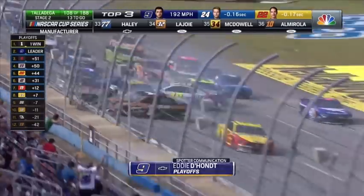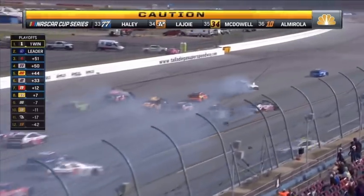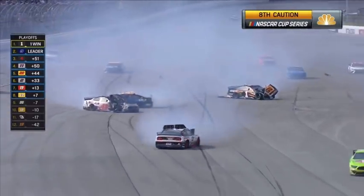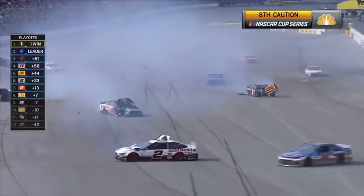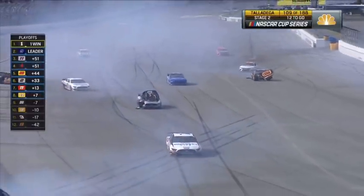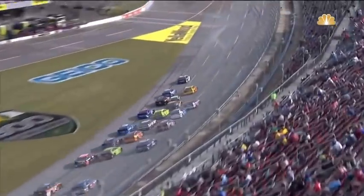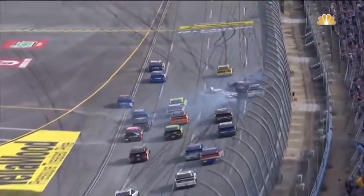Oh, we got a crash. 48 goes around. The big one happening. The one's upside down. Big wreck behind you. Kurt Busch climbed all over the top of the 41 of Custer. The two is around. Playoff contenders involved. 14 car has the 48 car out of control through the tri-oval and gets into the left rear quarter panel and turns the 48.